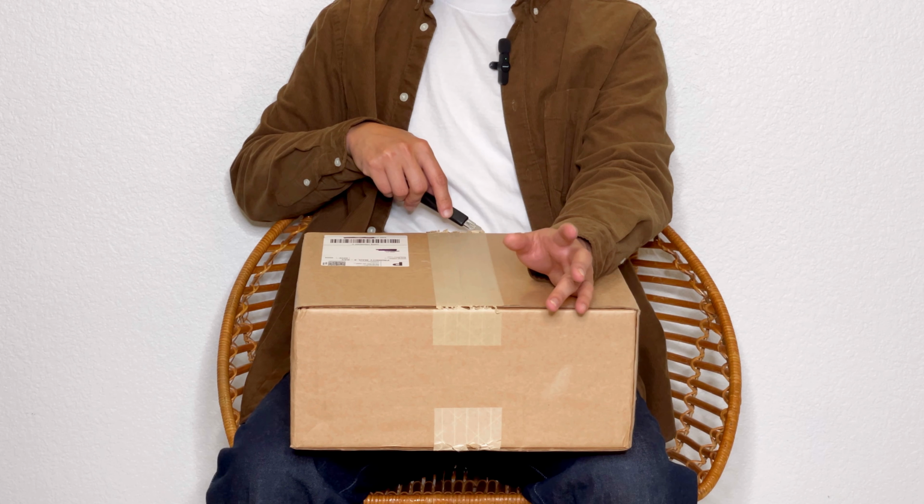Hi, for today's unboxing, I have a box from Portland Leather Goods. This is another mystery box that I ordered from them. For this one, it is only the tote, no small item with this one.